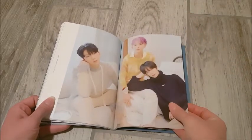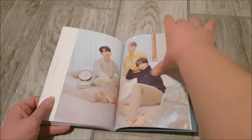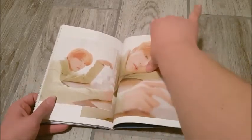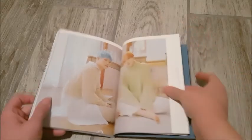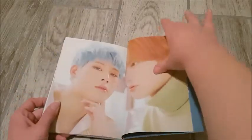So, one was my bias. Kian's my second bias. But my third bias is tied between Hyungwon and Minhyuk. I love all the members a lot. Oh, he has a turtleneck, too. This photo book is so soft. The concept, not the photo books, they all feel the same, but the concept is so soft. Look at how soft he looks. Look at how soft they look. Oh my god, look at that photo. That's so cute. They're so cute. I'm gonna scream. I'm not, because it's like 10 o'clock at night, and my neighbors have a young daughter, and they would not be happy with me.